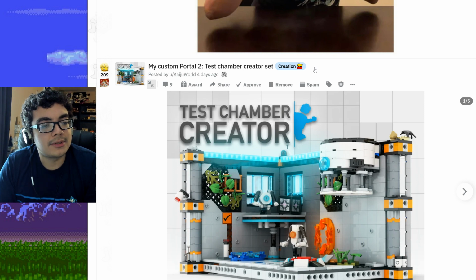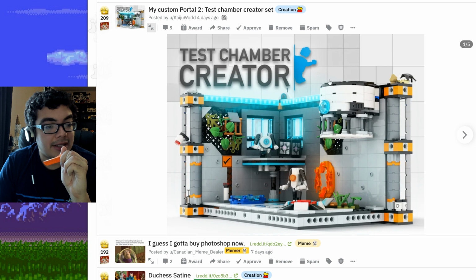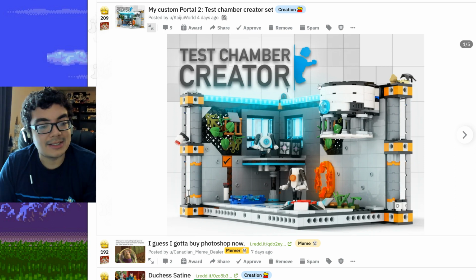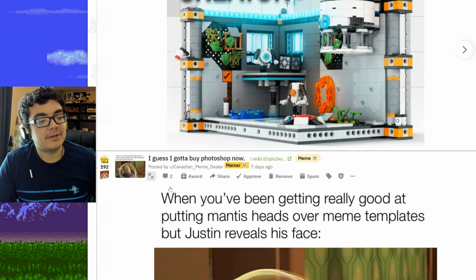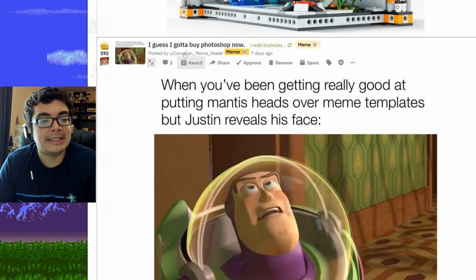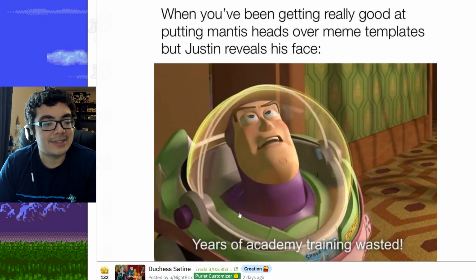My custom Portal 2 test chamber creator set. I really like this. Wow, I wish that was a playset. That's actually really dope. Kaiju World. You know, they did Lego Dimensions Portal, but we never got that one idea set. I guess I gotta buy Photoshop now. When you've been getting really good at putting mantis heads over meme templates, but Justin reveals his face.